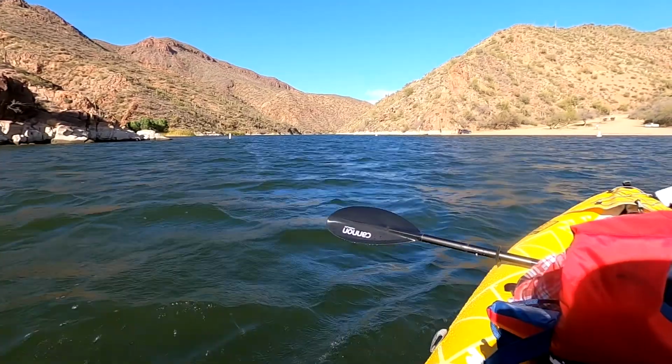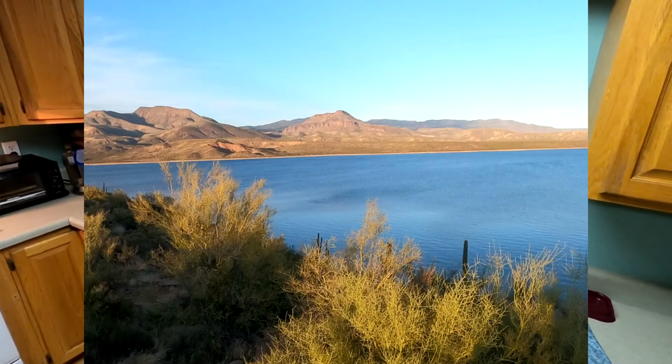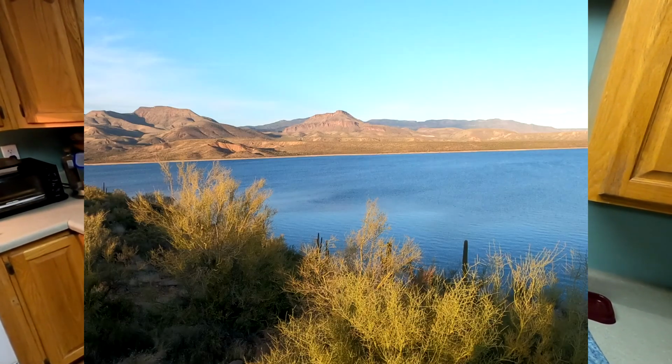Spring break, you know, kayaking. So we've decided to go to Lake Roosevelt, which is the third largest, I believe, in the state of Arizona. So, little problem now. It's snowing outside. So we're going to go through the mountains and then down to the rim.